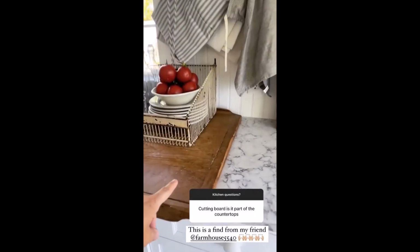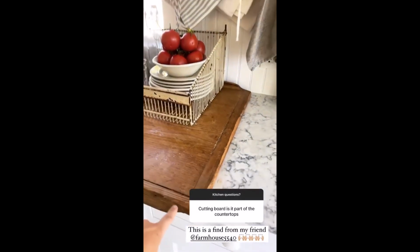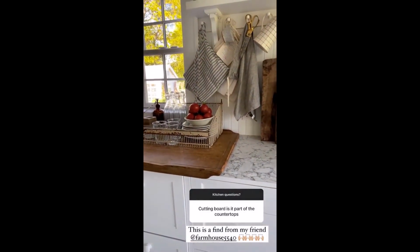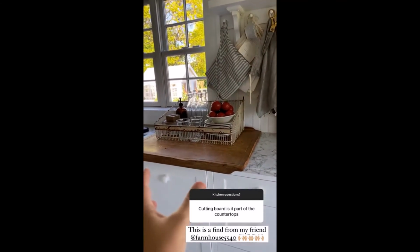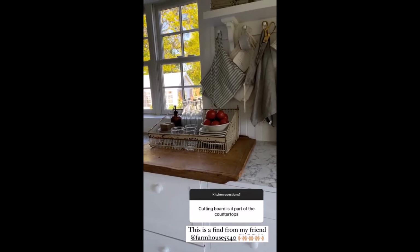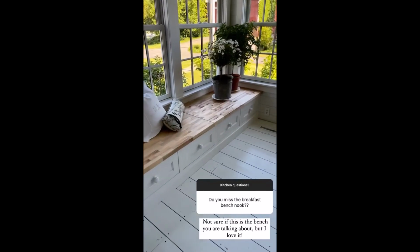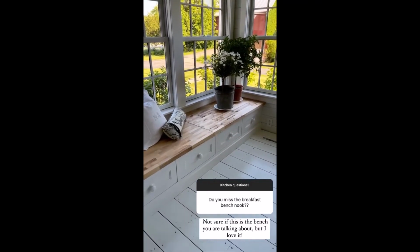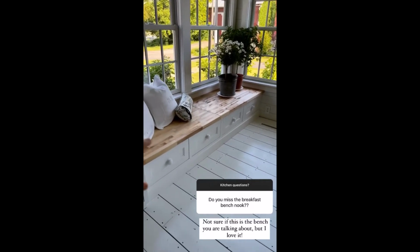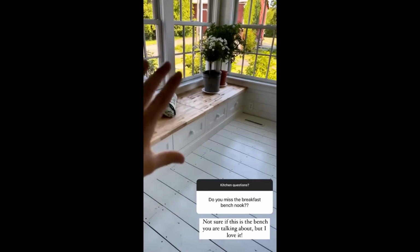Actually a find from my friend Farmhouse Supply, Megan. So thankful that it fit here. I kind of just bought it on a whim at the market, and it just kind of fit here. And then I put our little antique drying rack on top, and it worked out great. Done so many different looks in this space, and I love them all. It's just my spirit. I like to try new things, but I do have the breakfast nook bench here, and we just did something different on top.